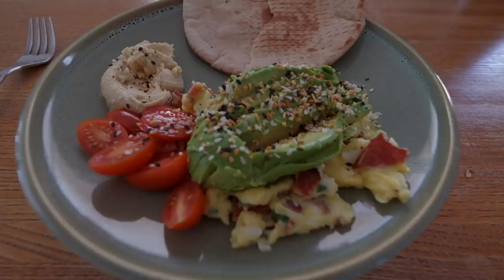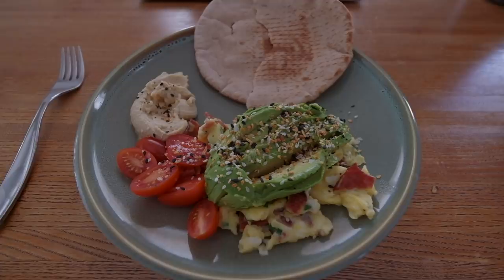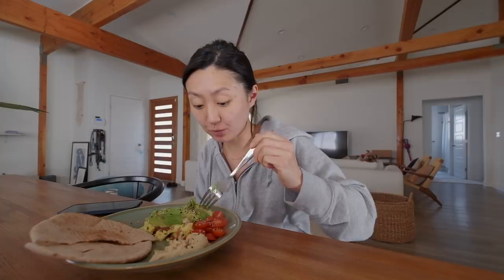I did a scramble with turkey bacon and green onions from the garden, avocado, the side of tomatoes, hummus, and whole wheat pita bread. I've been killing it with my eggs these days, let me tell you.